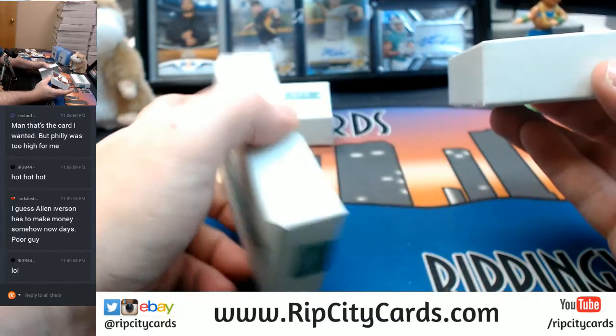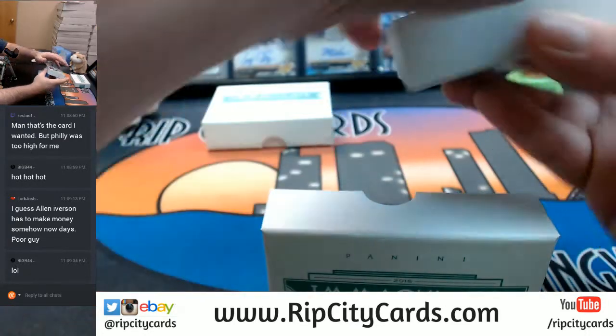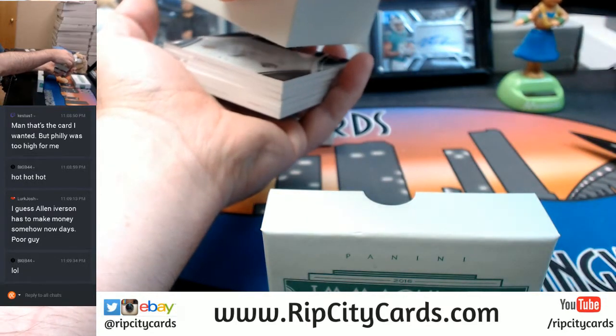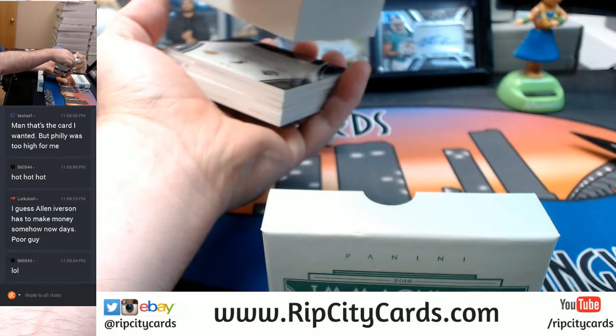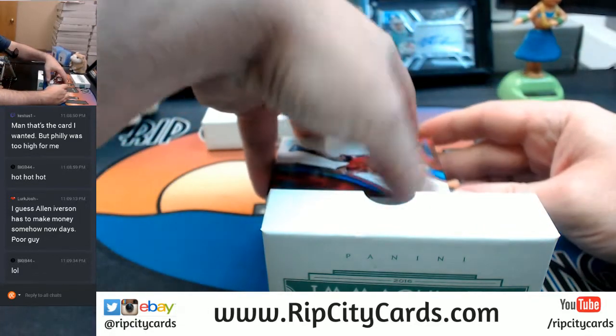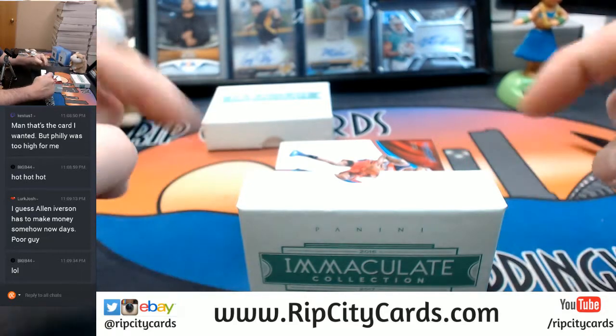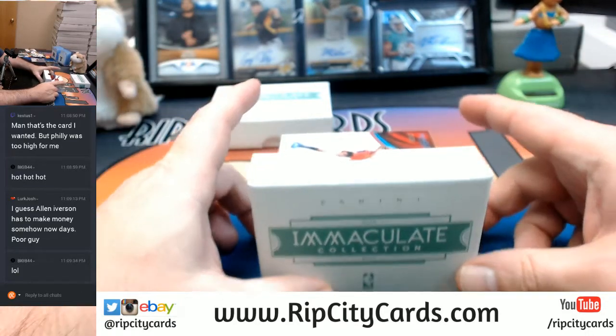Come on. I want a giggle again. I want another giggly card. Another giggly card. Come on. Oh, bullshit. It's a dupe. It's a dupe. Not for this break, but we've seen it before.